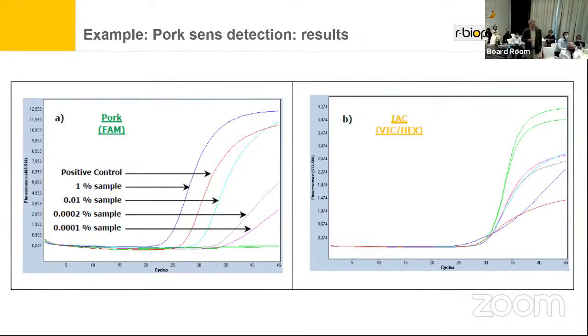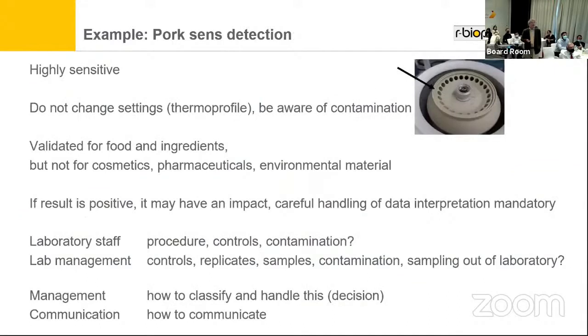It is possible to detect up to and below 0.001% pork in other meat. And this is extremely sensitive. So it's really about detecting traces. It's not zero, but very close to this. And on the right side, you can see there was no inhibition.